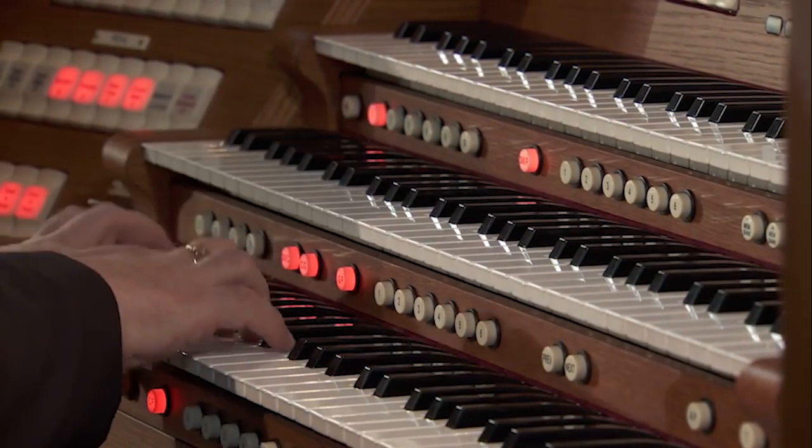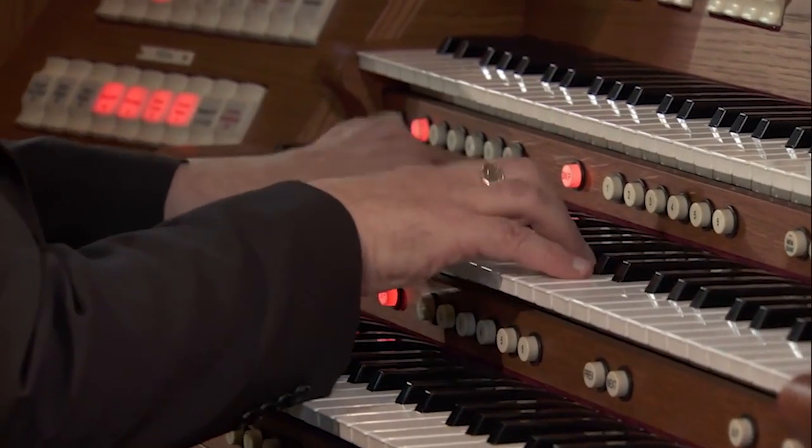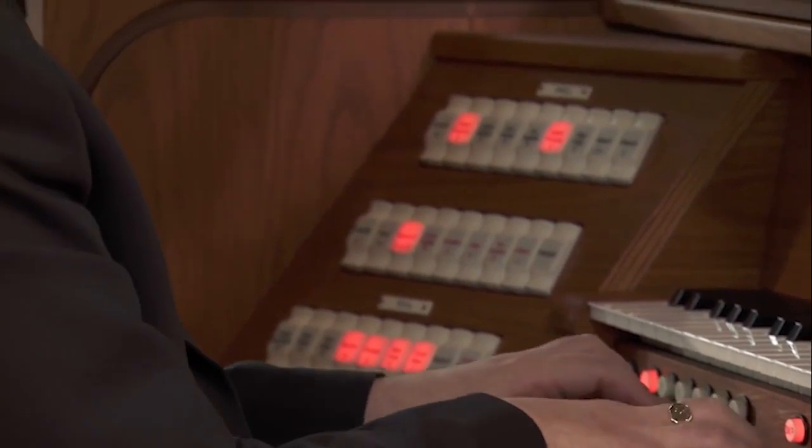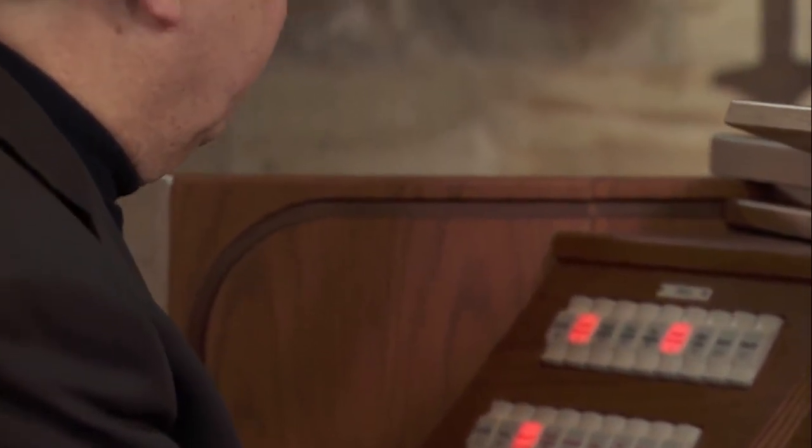Management of the instrument is easily achieved by the player using the screen display and just 8 control buttons. The relative volume of each department, overall master volume, and reverberation volume are controlled in a single window.